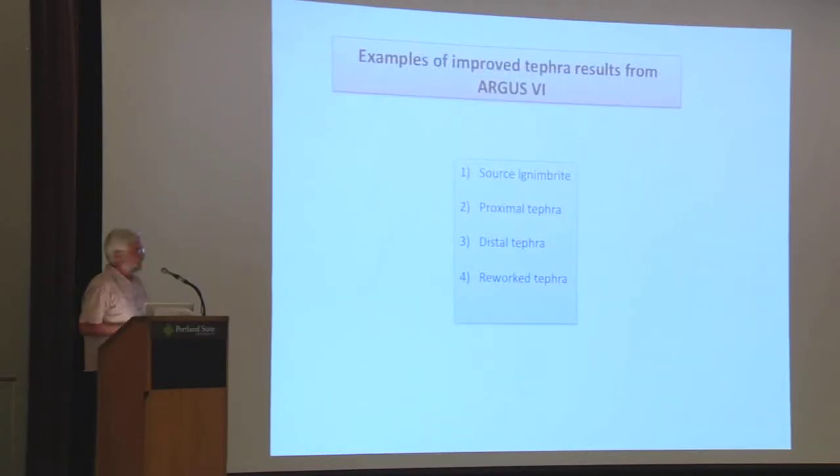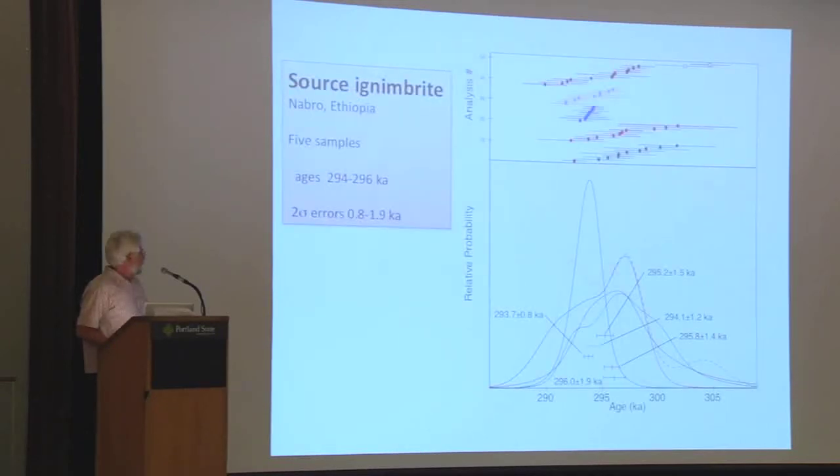So I'll give you a few examples of results from the Argus 6, starting from a source ignimbrite, moving out to the distal end of the tephra, and also an example about how we think you can do more with heavily reworked tephra than we used to be able to.